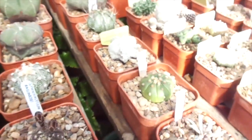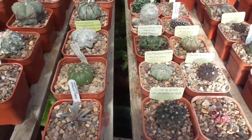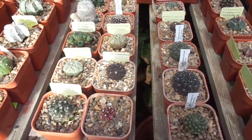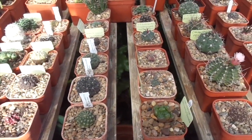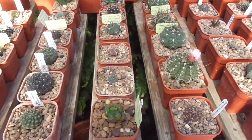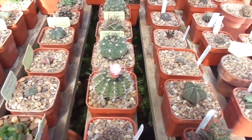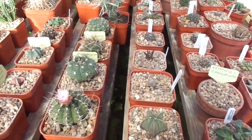So that's more or less where we are with the South American and North American cacti. I am in the process of reorganising, but I've kind of lumped things together right now because I have to move plants in groups together around the greenhouse while I work on the greenhouse repairs. There are a couple of plants left to show you that I wanted to talk about.